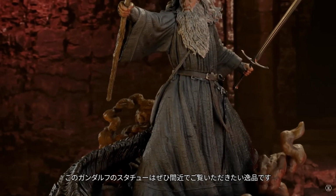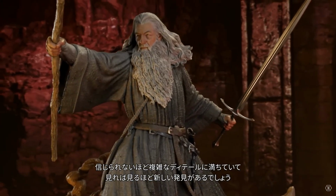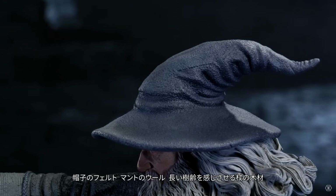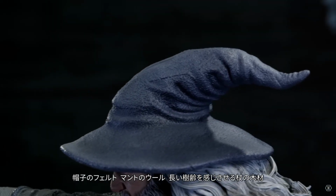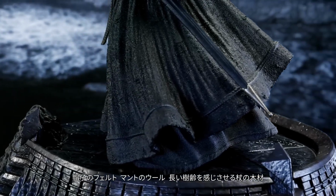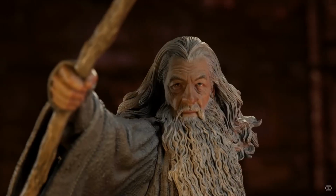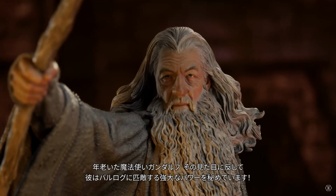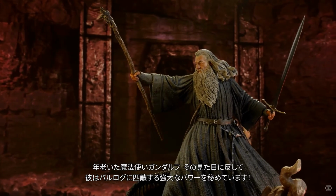This statue of Gandalf is breathtaking to look at, as it is full of intricate detailing one has to see up close to believe. While crafted in polystone, the amazing artists at Prime One Studio have made Gandalf's hat seem made of felt, with a coarse woolen texture, as his staff appears to be hewn from the oldest wood. Looking like a wizened old wizard, Gandalf is capable of fantastic displays of power that rival the Balrog itself.